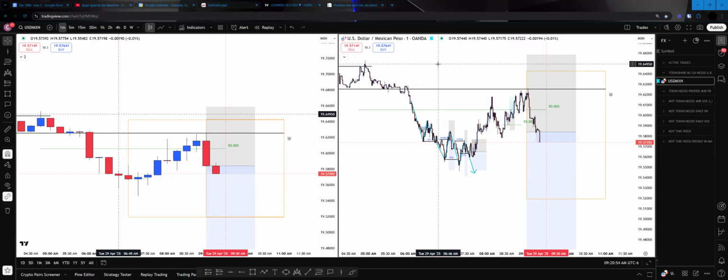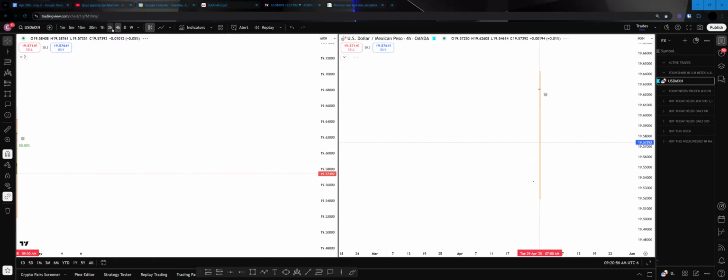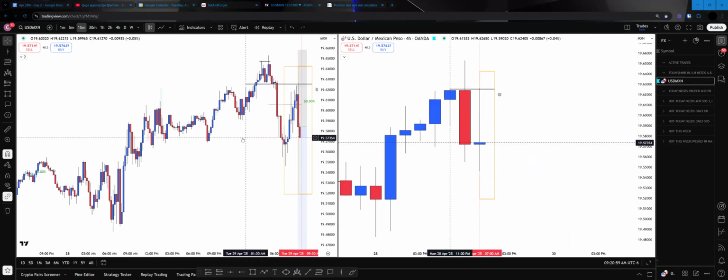Okay, I entered this trade. I feel pretty good about it. Basically, this is the 15 minute. We came back, we retested this neckline on here. So 1, 2, 3, 4 wicks, 1, 2, 3, 4 wicks on there.